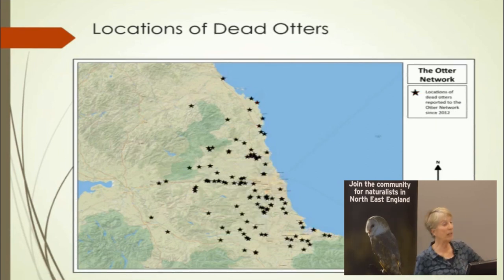And also we record and collect, where possible, otters that are killed on the roads and through other reasons, and we send the carcasses down to Cardiff University Otter Project for post-mortem, where they take samples from their livers, which gives us information on pollution levels, etc., in the water, and health of the otters, and they take DNA samples as well. So there's quite a lot of dead otters there, I'm afraid. That's also since 2012.